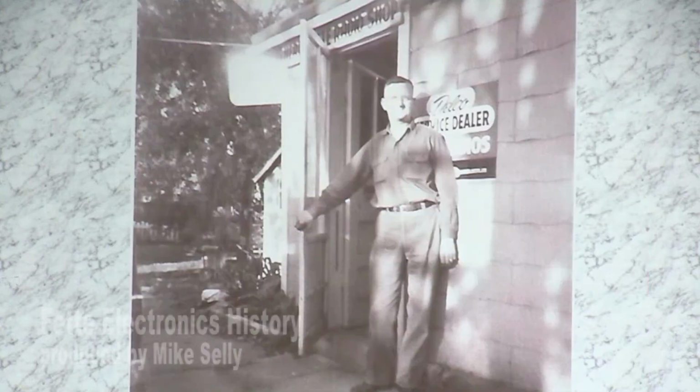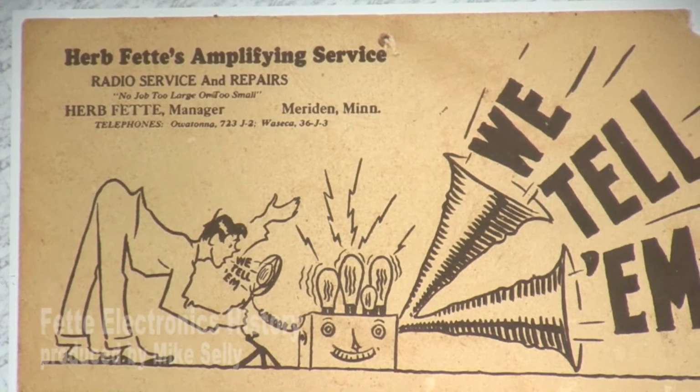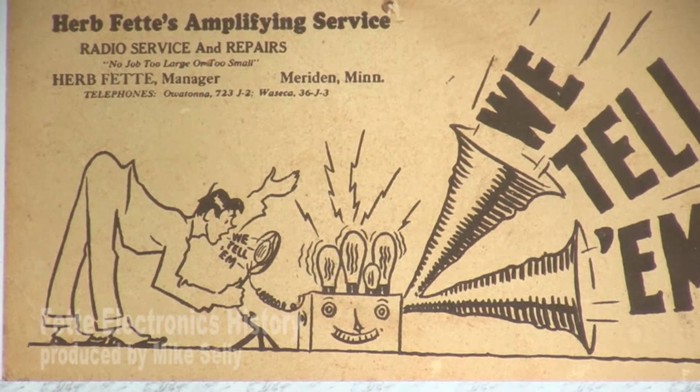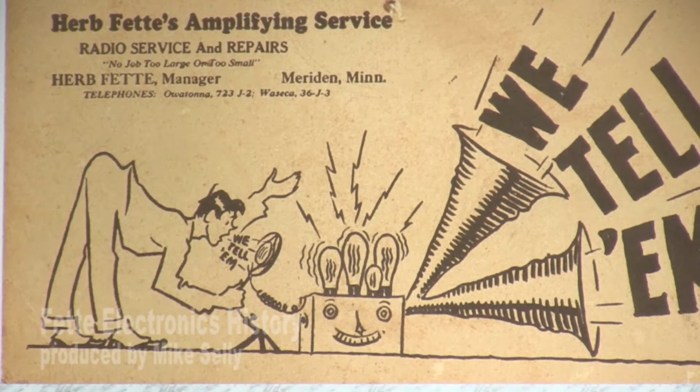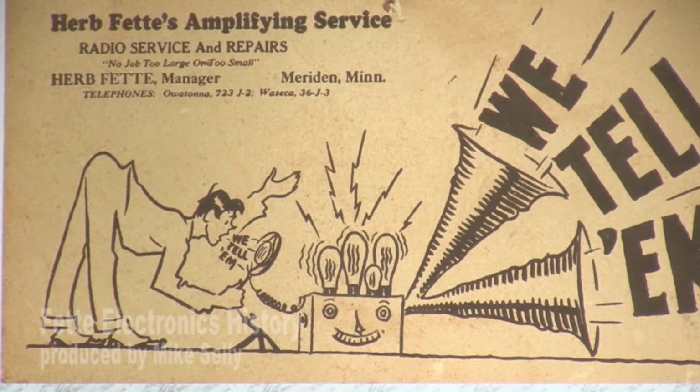So when you see this slide that has that artistry, I'm pretty sure, I'm trying to figure out, but if you look at the artistry on this, and this was probably middle 30s is when this one was made. It's still Meriden. Notice the crazy phone numbers. I believe that Stewart drew that card as his new card sometime in the 30s for Herb's shop down there.